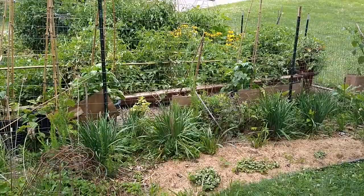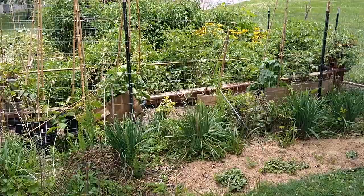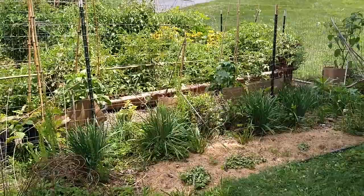Thought I would start off in the perimeter. I definitely do need to get in here and do some weeding, but the clumps of grassy looking stuff in the middle, that is some garlic chives. They will be blooming late this summer, early fall. They're really great for pollinators.